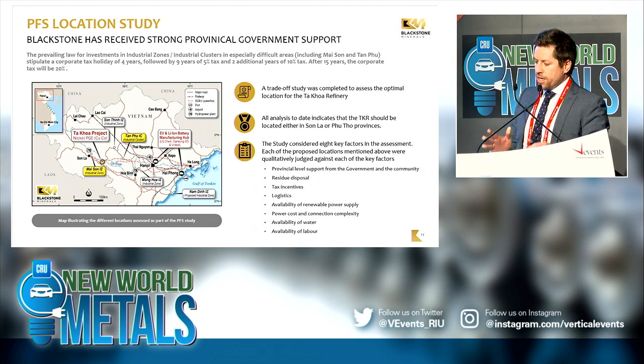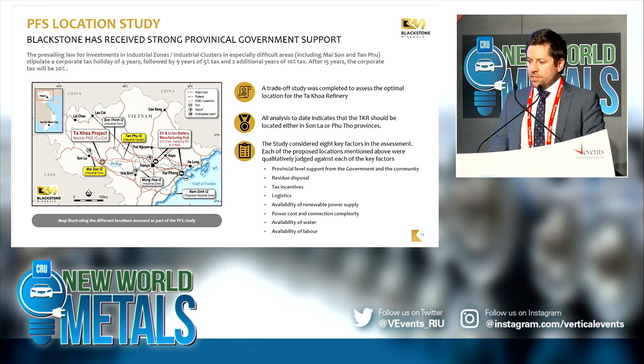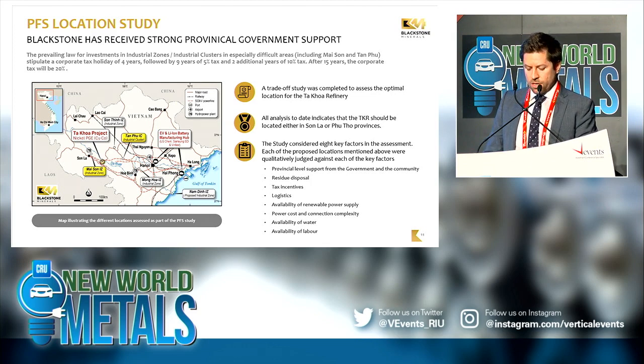So we've got this ability to take the nickel from our mine, convert it into these downstream products at one of these two locations, put it into the electric vehicle down at the port, and it's a great way to put Vietnam on the map. We believe that we're a very important part of that supply chain into that electric vehicle company.